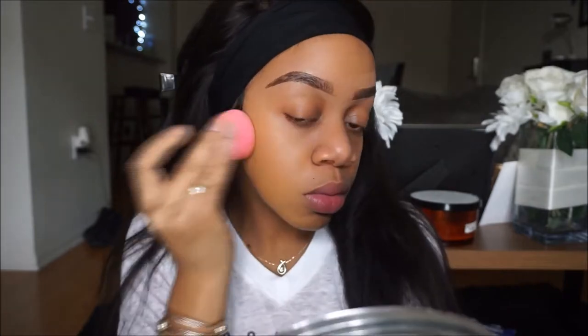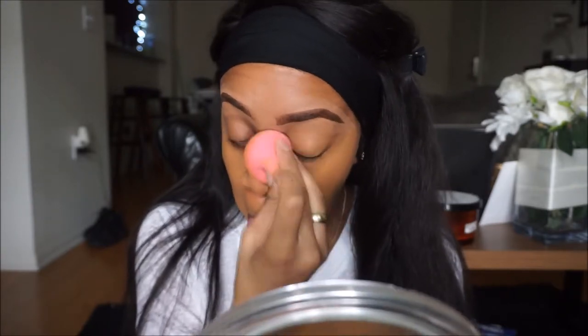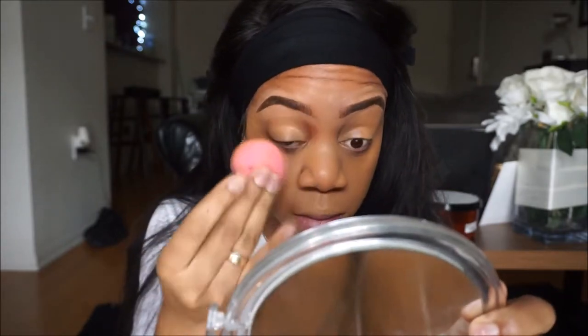Mixed foundations. I mixed the NYX Total Coverage drops in the color tan with Clinique's 2-in-1, you guys know which one, the 2-in-1 with the concealer and foundation. I think that's the color almond or ginger, I'm not sure, but I'll definitely link it below.